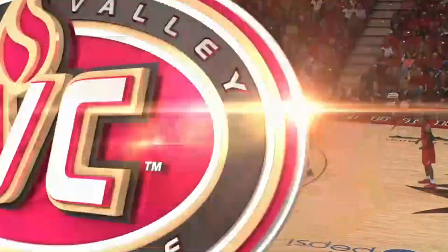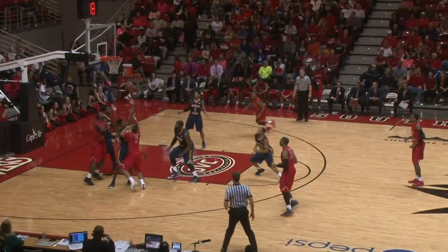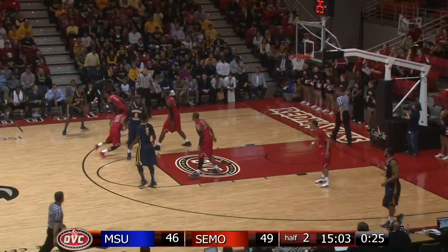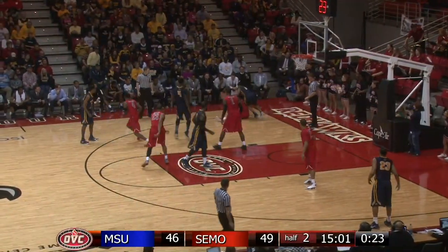5th turnover against Southeast Missouri. The Racers guilty of 7, but none in this half. 49-46 Redhawks. 15:03 to go. Pass to the left side, finds Moss. Down low, Payne in the corner.